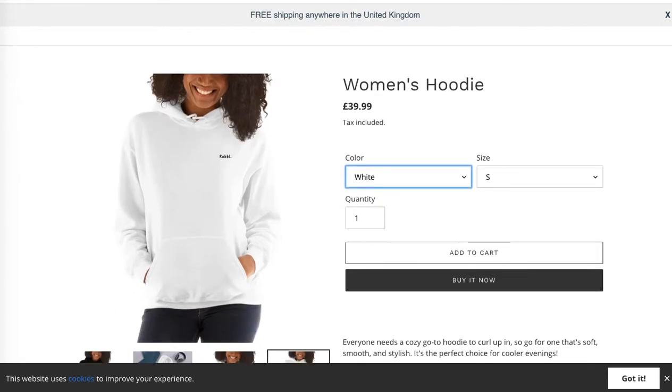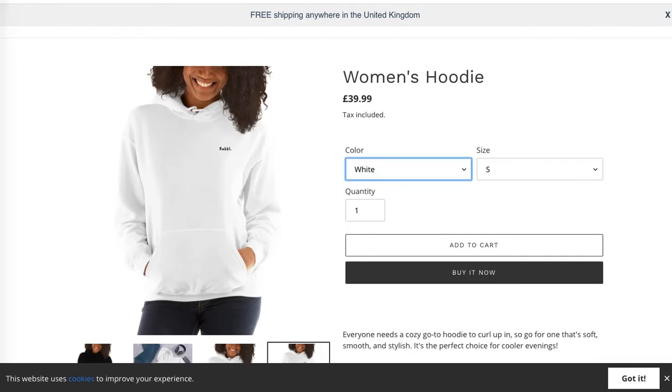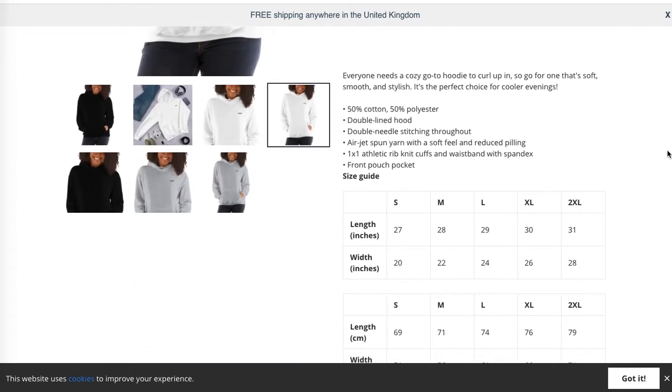Because women's hoodie is just too competitive, there are so many websites that rank on Google, including all of the major brands such as Adidas, Nike, and so on. They rank for this kind of phrase. So you have to be much more specific with your keyword selection, with your titles, to get ranked in the relevant search, but also get ranked at the top as a brand new store.